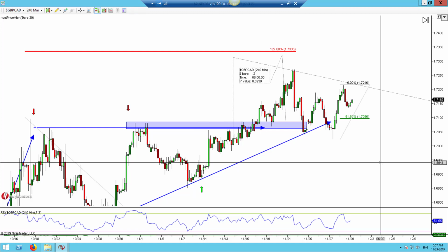However, there are a few trade setups. Most of them I'm already in, to be honest with you, but I'm just going to run through the actual trades themselves and they may offer you another opportunity to get involved.